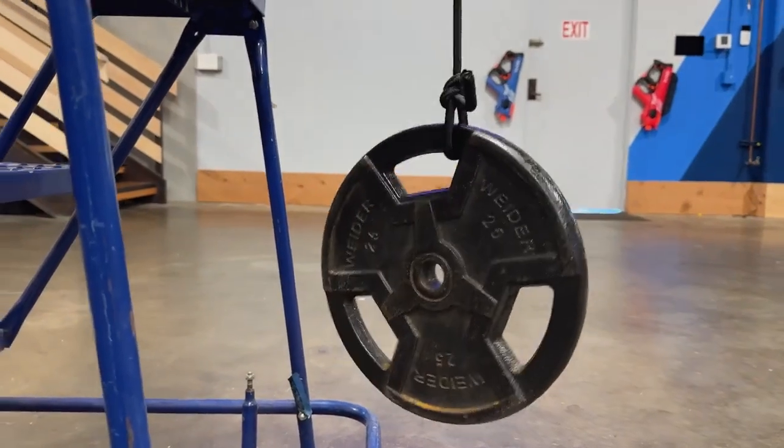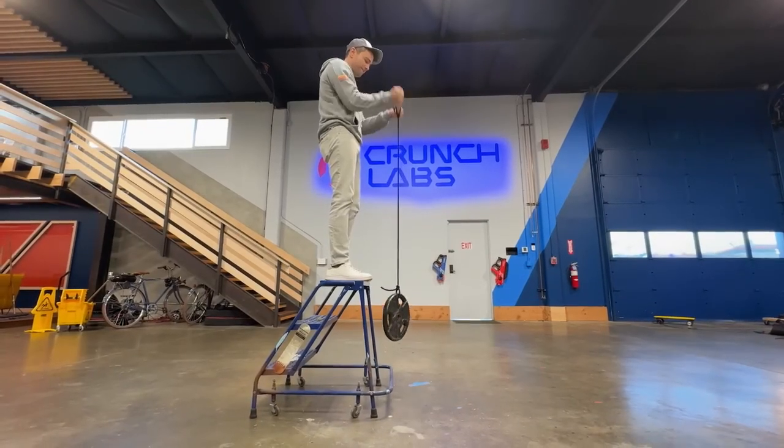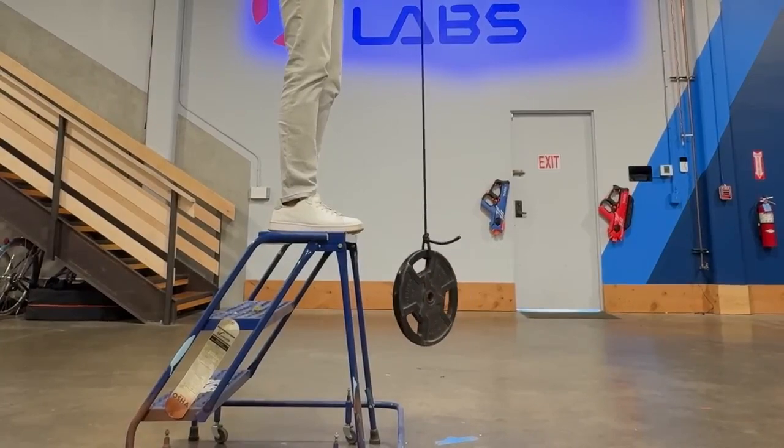It would be like replacing that stiff rope with an elastic one, at which point you can see it makes it a lot easier on my arms moving up and down as the weight stays in place.